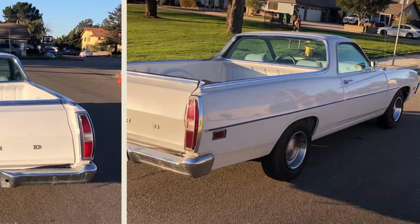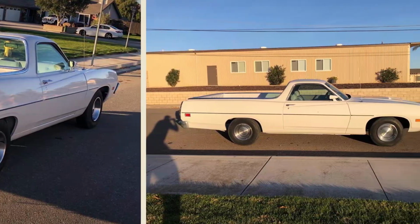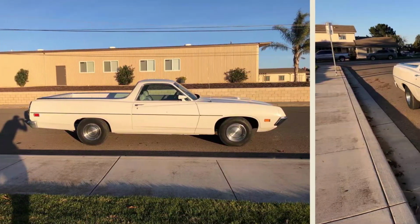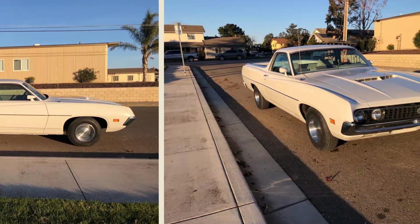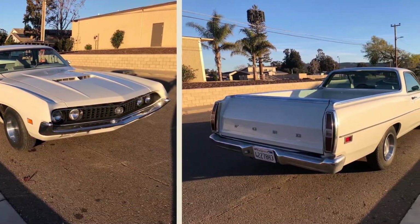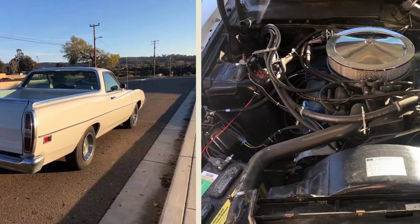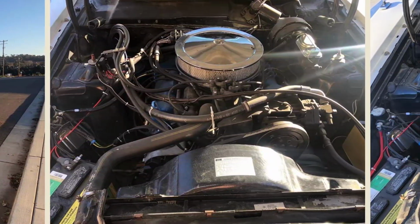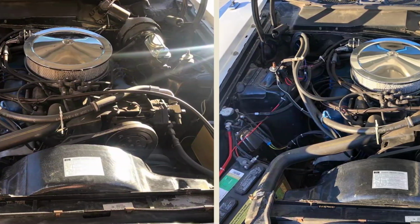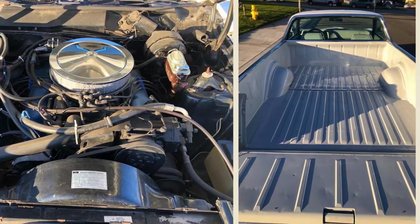It has undergone significant upgrades, including new brakes, fuel system components, and window seals, making it a reliable and exciting classic. With a clean title and numerous new parts, this Ranchero is a fantastic find for collectors or enthusiasts. Priced at $9,995 and located in Orcutt, California, this vehicle is ready to become the centerpiece of any classic car collection.